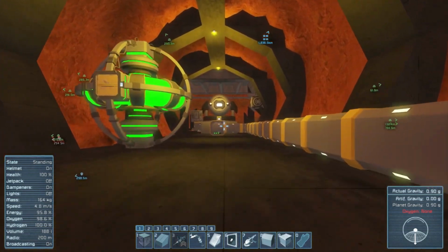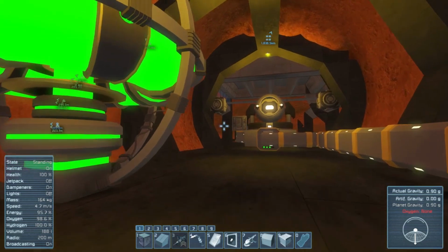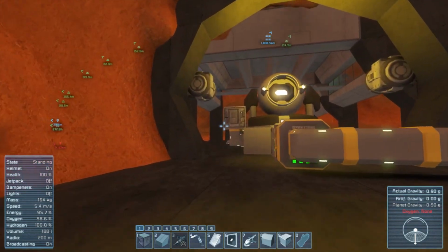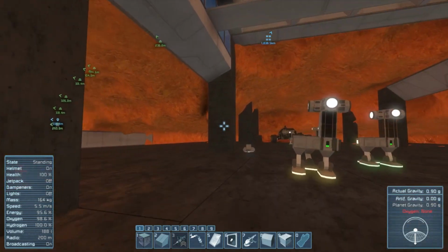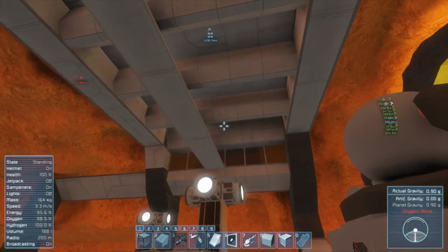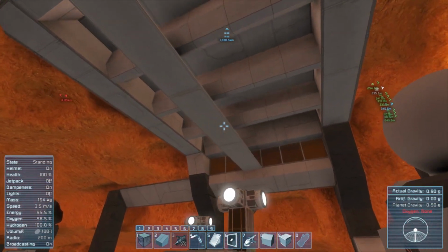Alrighty. Oh wow, look at this place. Okay, I think I got things set up here. I'm just doing a quick fix where I'm putting a merge block on here, to see if that'll fix it. Now that the ceiling is built, I quite like it.